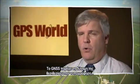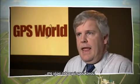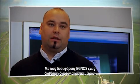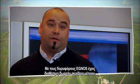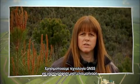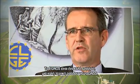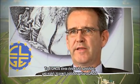GNSS puts the power of positioning, and that would be surveying or GIS, in the hands of a much broader audience. With the EGNOS satellites, you get this meter accuracy available at no costs. We use GNSS technology for mapping because it's fast and cost efficient. EGNOS is a good tool, it's a good entrance technique for GNSS.